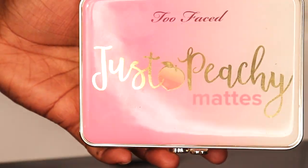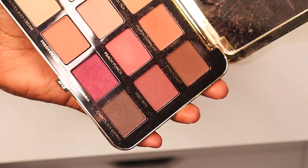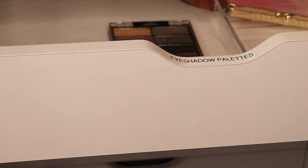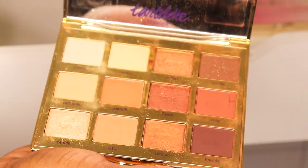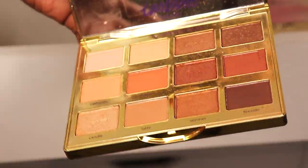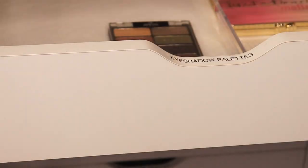Ooh, now this one's a hard one. My Too Faced Just Peachy Mattes. Oh Lord, nope, can't get rid of it. No, I had this for a good minute and I just can't. My Tarte Toasted palette, can't get rid of it. Fairly, it's not new, but it's one of my newer high end palettes. Can't let it go.